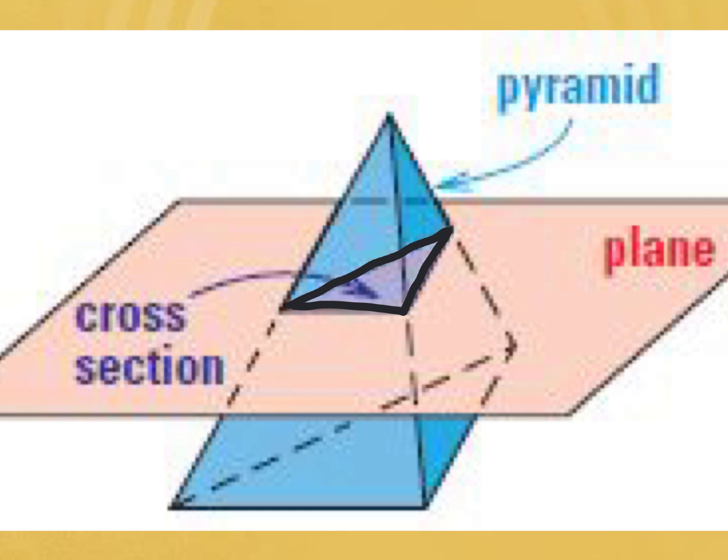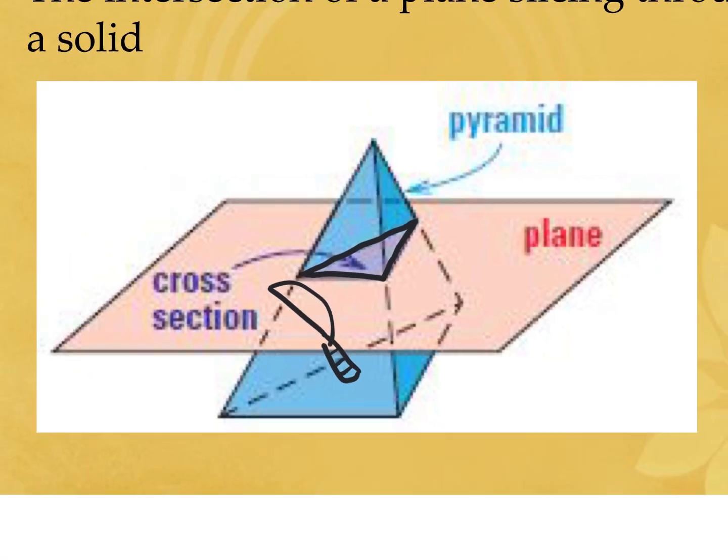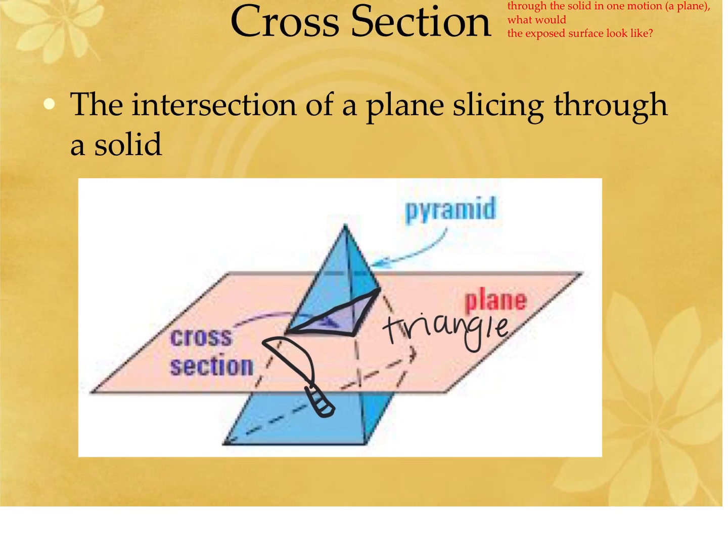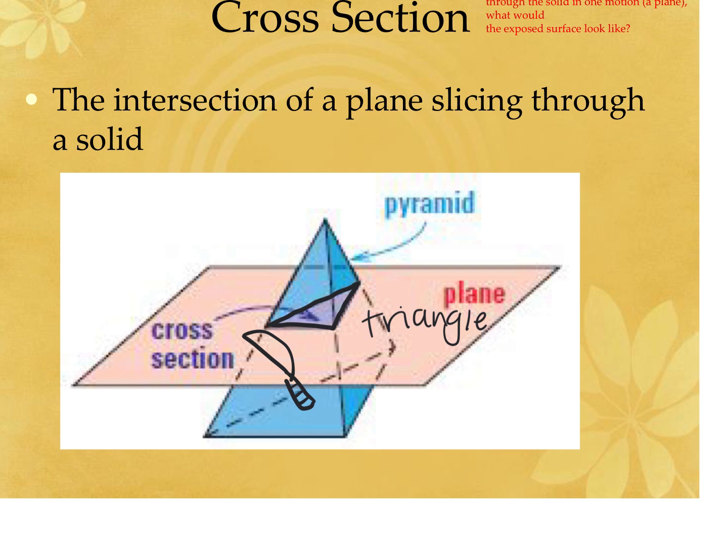In these examples, whatever the purple region is, that's going to be considered our cross section. So our knife, I'm going to try my best to draw a knife. That was pretty bad. But it's cutting your figure, however the plane cuts it, and you're looking at what 2-dimensional shape gets created based on that cross section. What would be the cross section for this figure? Very good, it's a triangle. And by definition, guys, a cross section is the intersection of a plane that's slicing through a 3-dimensional solid.